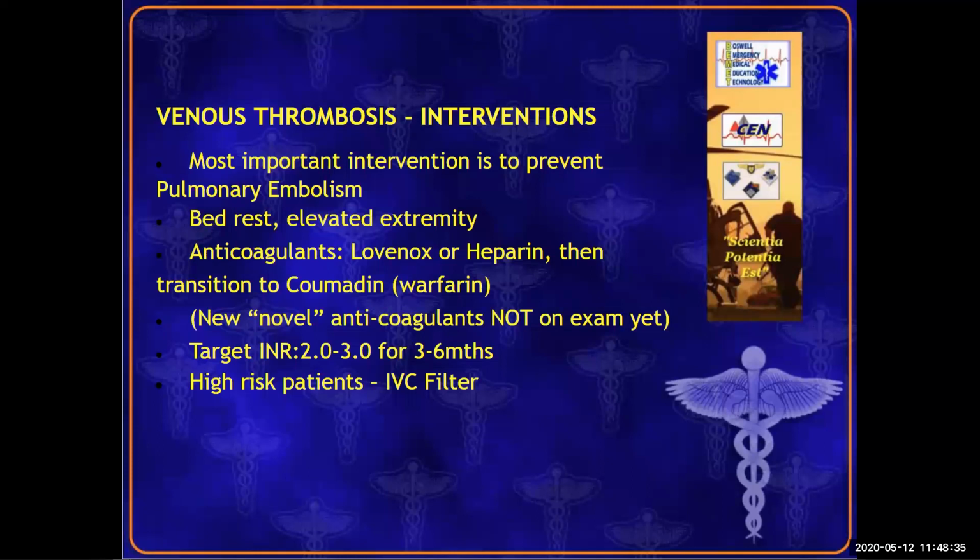So how does the DVT get removed? Okay, because we're not giving them TPA for it. The Coumadin is just to make it not get bigger or to minimize the likelihood of pieces going off and going downstream, right? Our bodies have enzymes. Our bodies have anticoagulant built into us. We slow down the progression of the DVT, and over time, my body's own enzymes will actually degrade it.